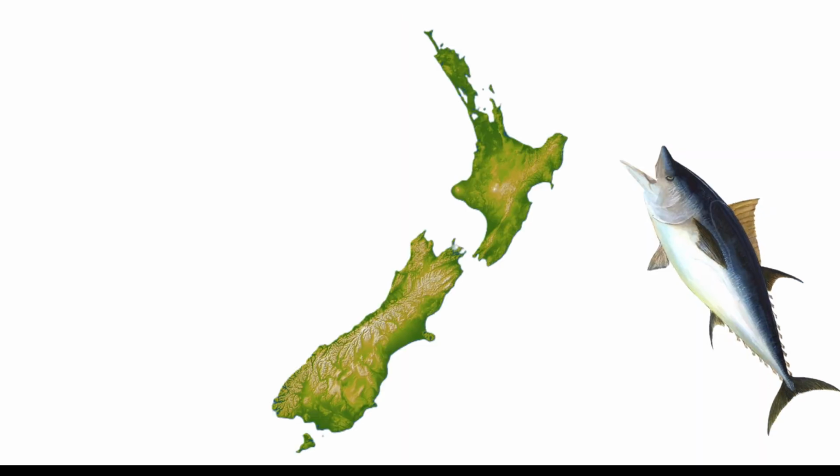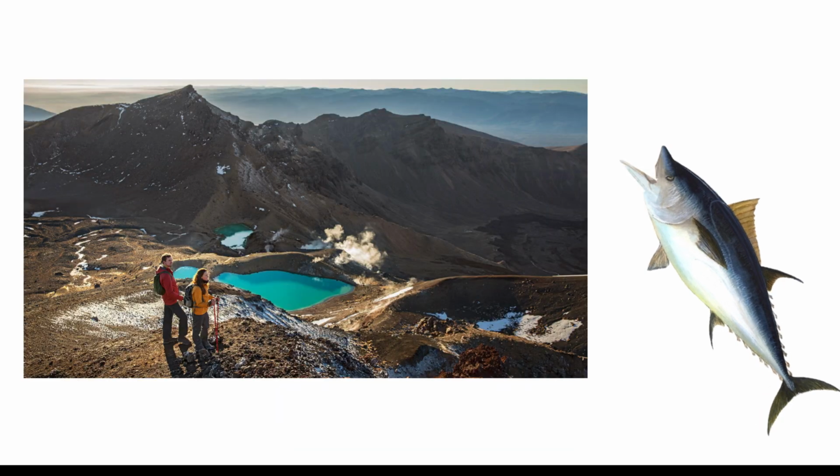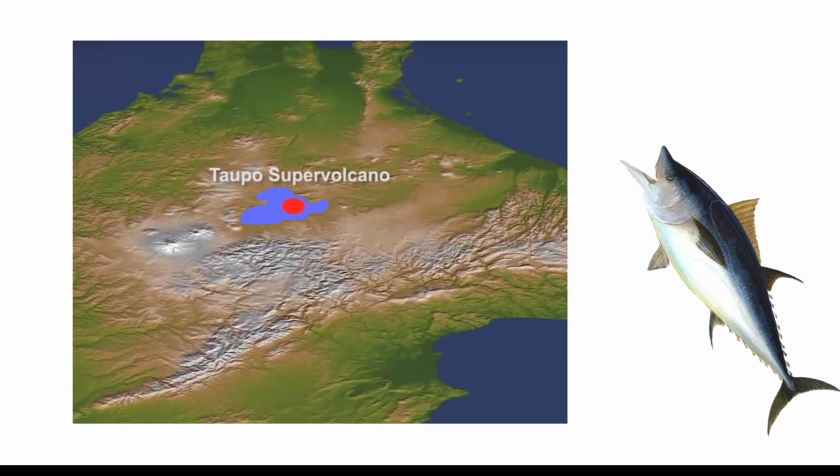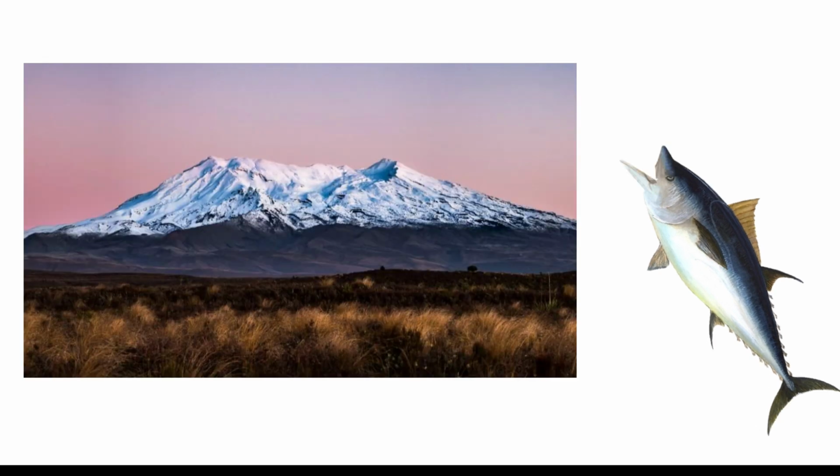This area sits in the middle of New Zealand's North Island and includes four main volcanoes: Tongariro, the one crossed by New Zealand's famous Alpine crossing; Mount Doom from Lord of the Rings, also known as Ngāuruhoe; Taupo, a supervolcano on par with Yellowstone; and most importantly for the desert, Mount Ruapehu, the tallest mountain on the North Island and the reason behind the Rangipo Desert.